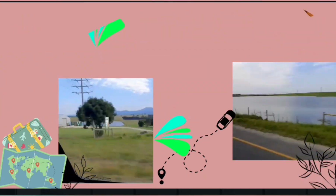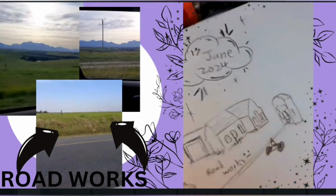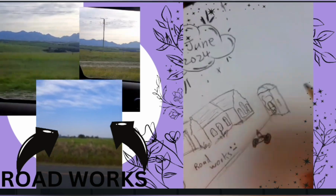And after we looked at the scenery and everything, we came to a stop because there were roadworks ahead, which is where I drew the next drawing. It seems very rough, but it's one of the houses that was near the roadworks stop.